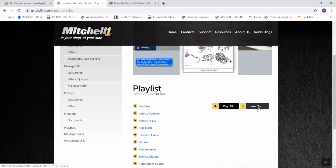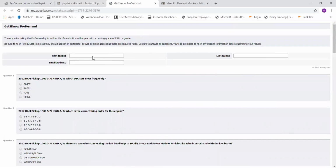You also have the ability to take a quiz, as mentioned, to give yourself a little knowledge check at the end. If you look at any of the questions, it really challenges you to select a vehicle within the program, like question 2, for example, on this 2012 Ram pickup. What's the correct firing order? That specific search might not be something you do in your daily operations, but like I said, it gives you a good grasp of how well you understand the product. It forces you to go in, select a vehicle with certain specifications, and then do a focused lookup to arrive at the desired result.